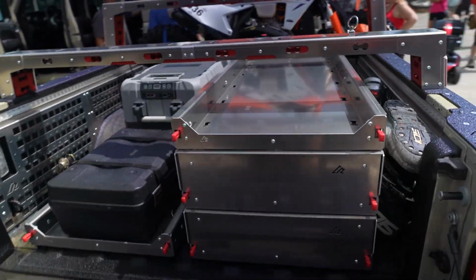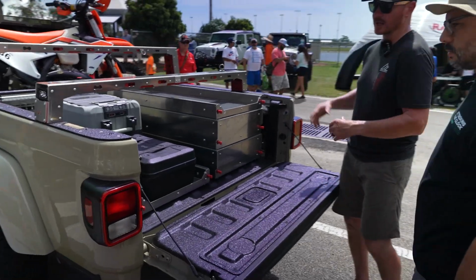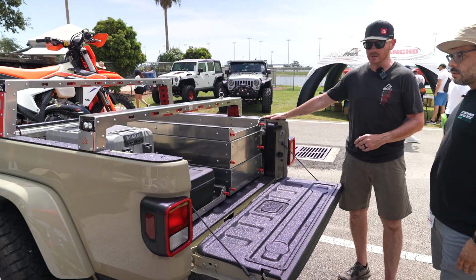Yeah, show us a little bit of how the product works. So this is obviously a Gladiator bed. There are 2 products on here that we did patents on. So we replaced the plastic bed caps with these. We call this a bed rail attachment system.